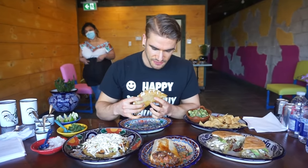So let's try this quesadilla. This is really cool. They're making them with their own corn here. They're making it all themselves. Queso fresco, cream. You can basically choose your filling. This is the pollo poblano, so the chicken and peppers. That's the quesadilla. It's very good.